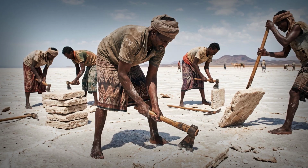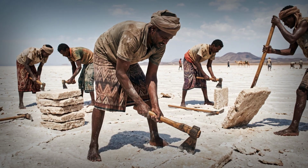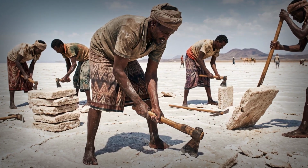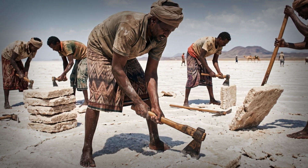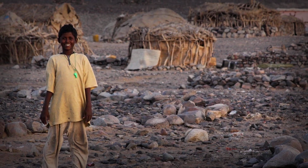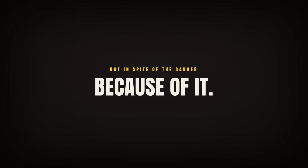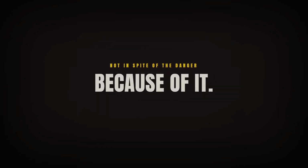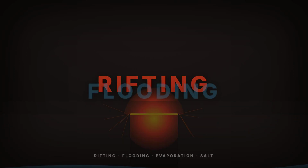Picture the scale of that for a moment. Men laboring in temperatures that would put most of us in a hospital bed, cutting and hauling blocks of salt out of a lake bed that is, remember, the slowly forming floor of a future ocean. And that is the answer to our question. People do not live in the Danakil in spite of the conditions that make it so deadly. They live here because of them. The very forces we have spent this whole video describing are what created the prize.